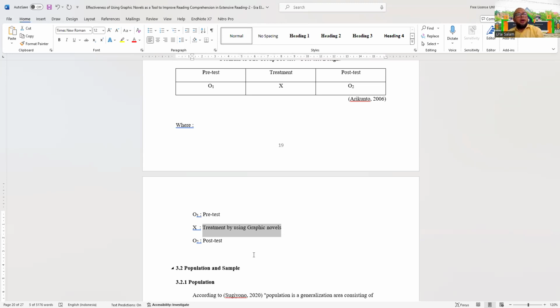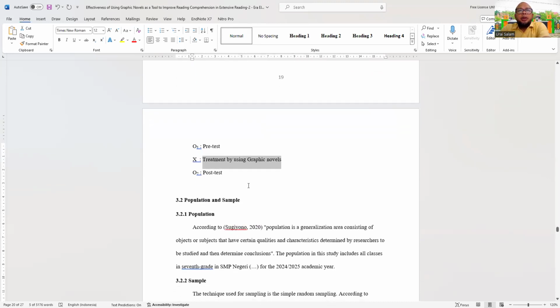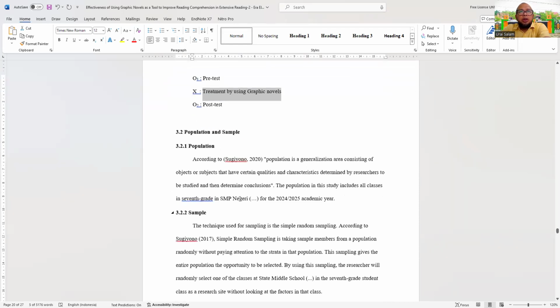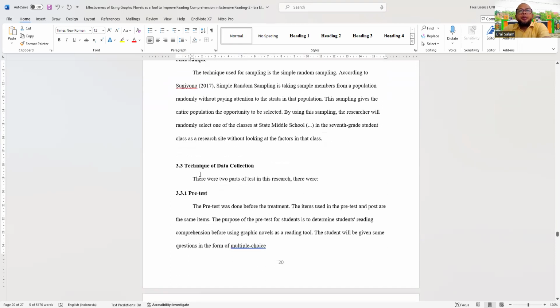Treatmentnya tuh seperti apa? Proses belajar dengan graphic novel tuh apa sehingga bisa membuat student itu komprehensinya tinggi. Nah, itu kan harus ada ininya. Apa kronologinya seperti apa. Nah, jadi pilih tes, post-test. Kemudian population and sample, you talk about population, and sample. Oke lah nih. Kemudian teknik.